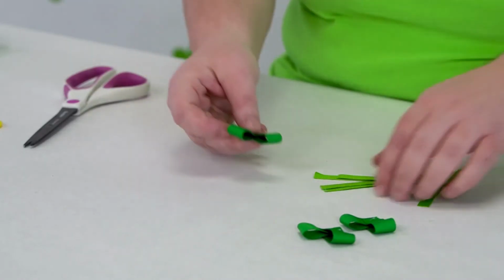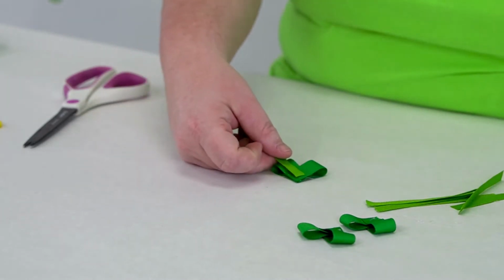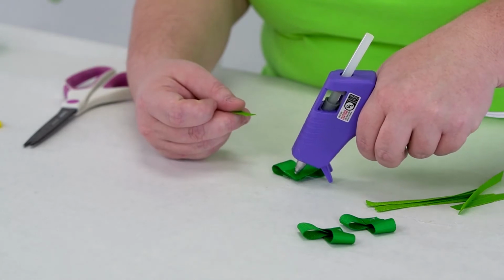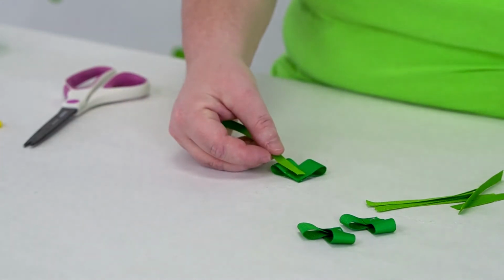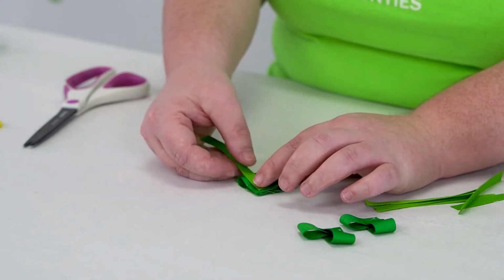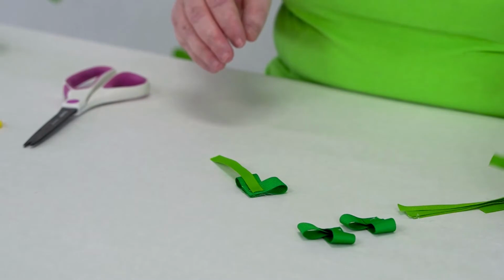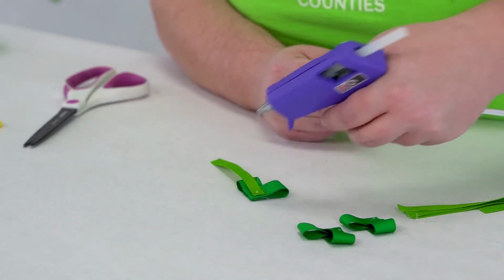All right, so I got my strips cut. Now I'm going to go ahead and attach them to our clover leaves. And what I'm gonna do is I'm actually gonna come in on the back side, add a little bit of glue. And I'm gonna tack down both strips at the same time.